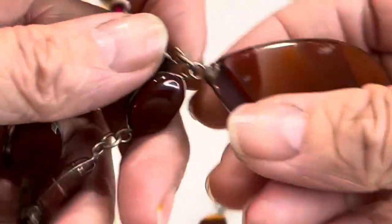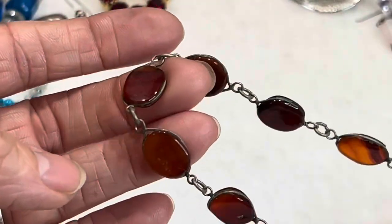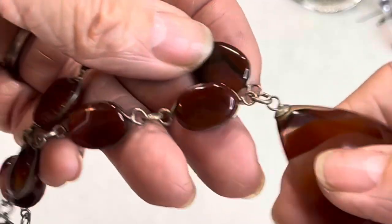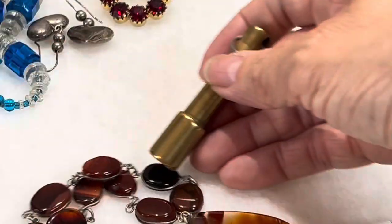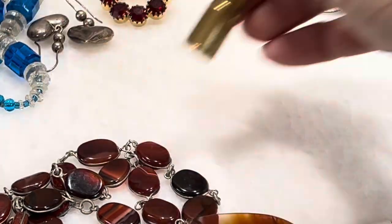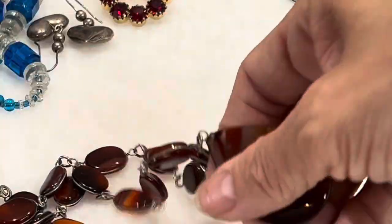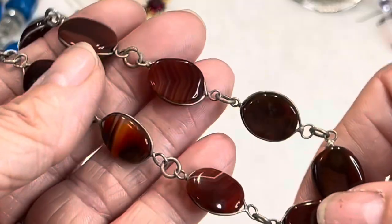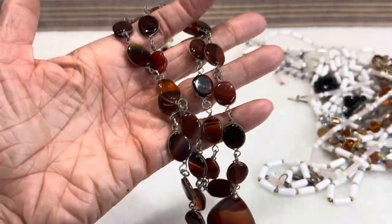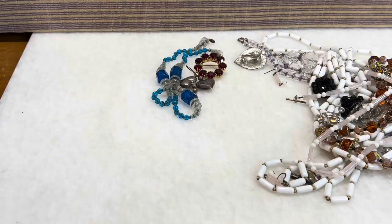Okay. I also got this long strand, I believe to be carnelian. We have a large teardrop pendant hanging there. I do not believe this is sterling silver or anything. Although it's not magnetic. There is no clasp on it. So I suppose I could check it. It just doesn't look sterling silver, but you can see how those are all sort of wire wrapped. And it is about 30 inches down to the hanging pendant. So there you go.